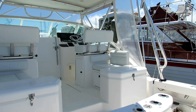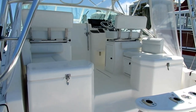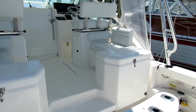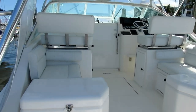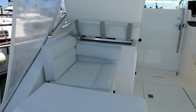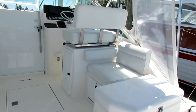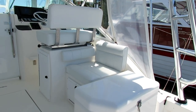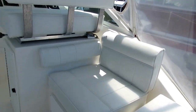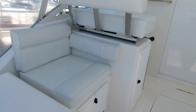Now we're in the cockpit of our 31 Cabo. See the bait pull boxes and whatnot there. We had all the upholstery done, as I said previously, from the dock. That's all from 2018. It's in really nice shape. It was made with really high quality marine vinyl, so it should last for a long time.